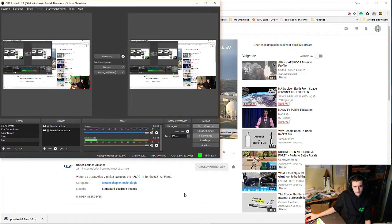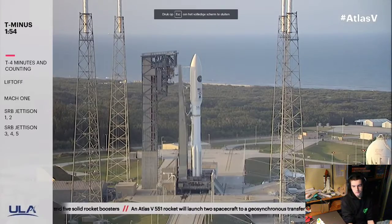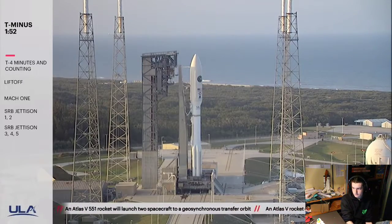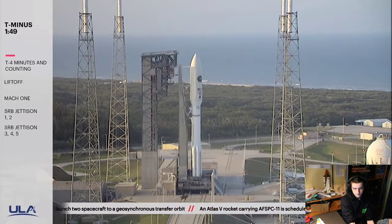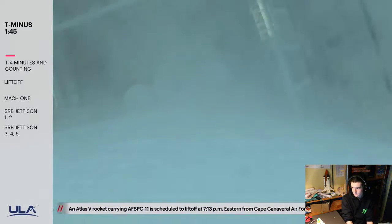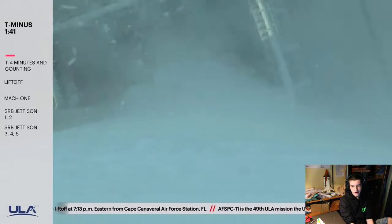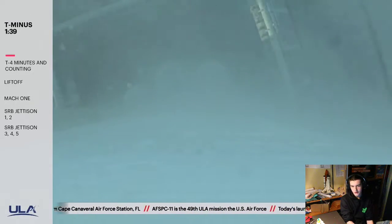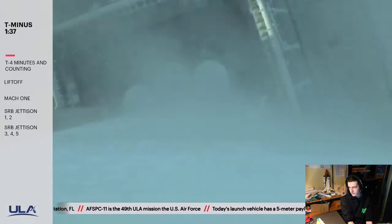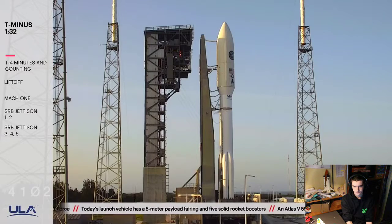159. Vehicle internal. 155, launch sequencer start. 150, carrying Centaur LH2. Carrying Centaur LO2. Nice onboard camera, 140. So you can see all the ice falling. Launch enabled. 137. FDS armed.